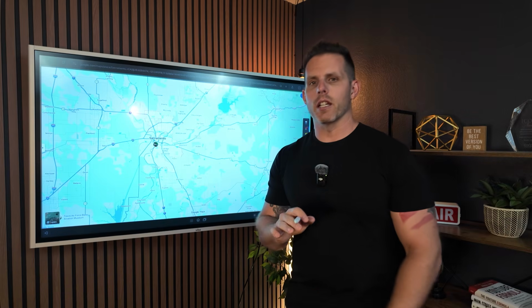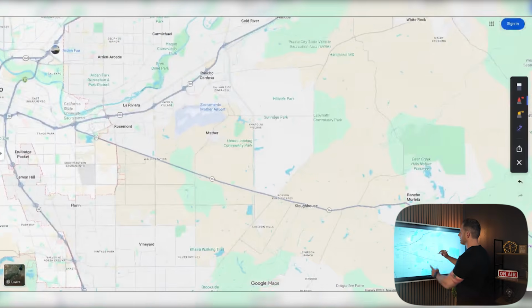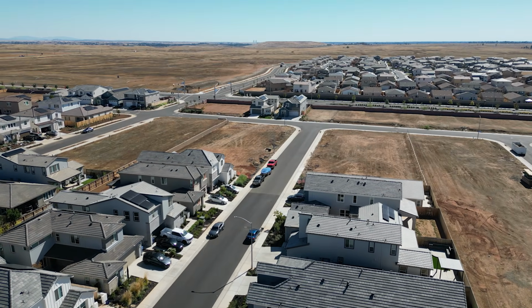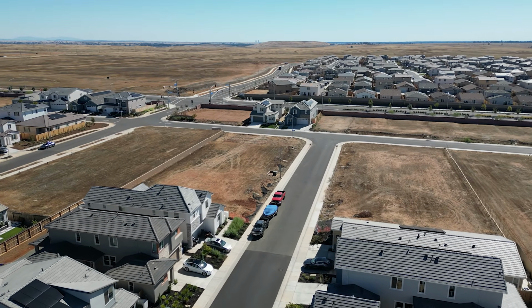Now, the new construction, and this one might actually surprise you a little bit more, is the south section of Rancho Cordova. I didn't touch on it too much when we were talking about new construction, but I already hear it down in the comments. Rancho Cordova, oh my God, hear me out. Because what's happening in Rancho Cordova is probably one of the most underappreciated things in the entire market right now.